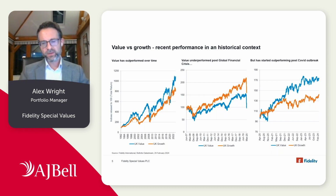And that's because value stocks are not that interesting in terms of they're not companies that are necessarily going to be much bigger in 10 years time. They're not showing new technologies. They're not interesting stories, and they're more difficult to sell to end investors.